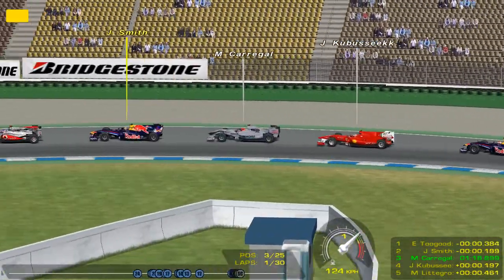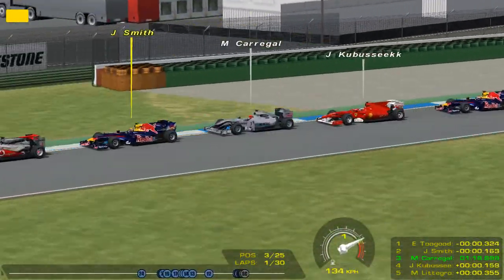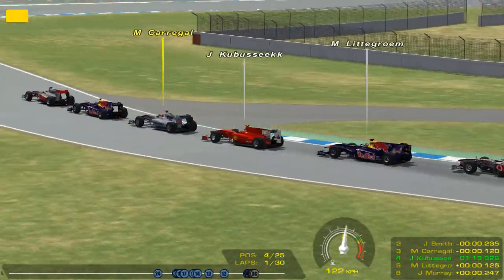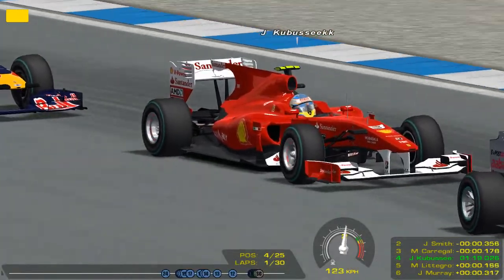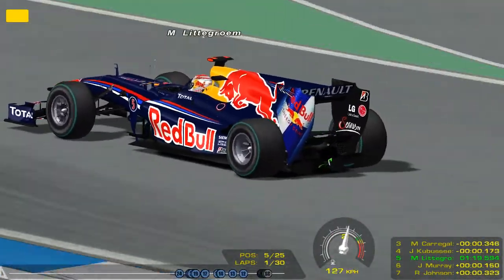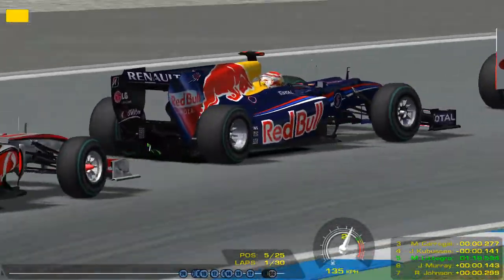Kubasek in 4th, it's pretty standard, just qualifying here, but Marcus Littlegram has once again, he did it last weekend, he climbed 2 places on the first lap. Yeah, two weekends ago. He's done it again, he's in 5th place, as they come round the final couple of corners.